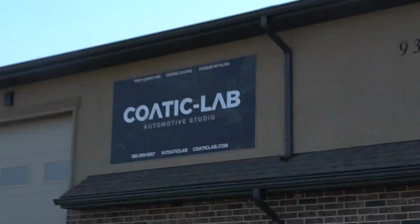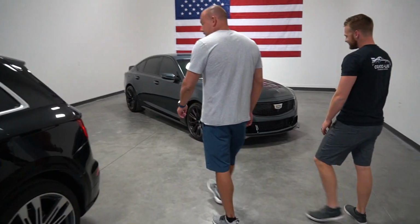But yeah, without further ado, let's go hop into it. Back at Coatic Lab. They also tinted the car, I forgot to mention, so I'm really excited to see it. It should look pretty good. Oh man, that looks good.